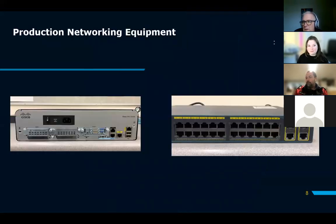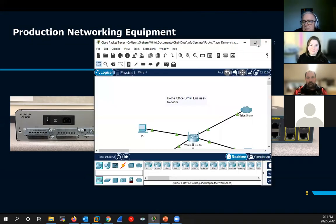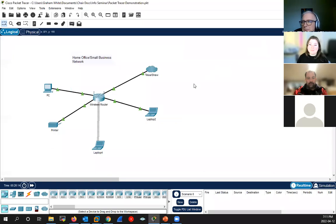A little bit of equipment that we work with. On the left there is a Cisco router and on the right is a Cisco switch. And I'm just going to show you a simulator. This is the actual hardware that we'll use in the lab. I'm just going to drag this screen in. Can you guys see that okay? Is it there? Thank you.